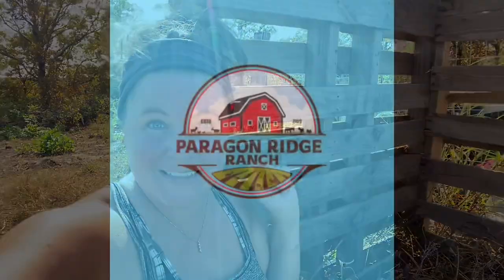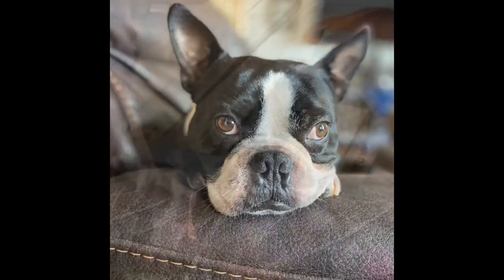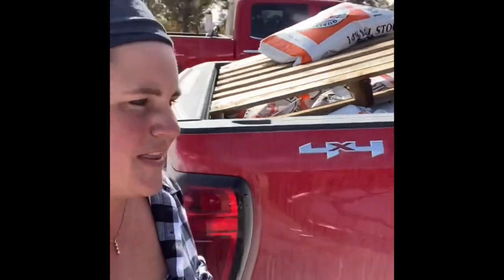I'm Christy, and today we're going to be making a compost bin out of pallets. The feed from the feed store that we gotta unload, and then the pumpkins.